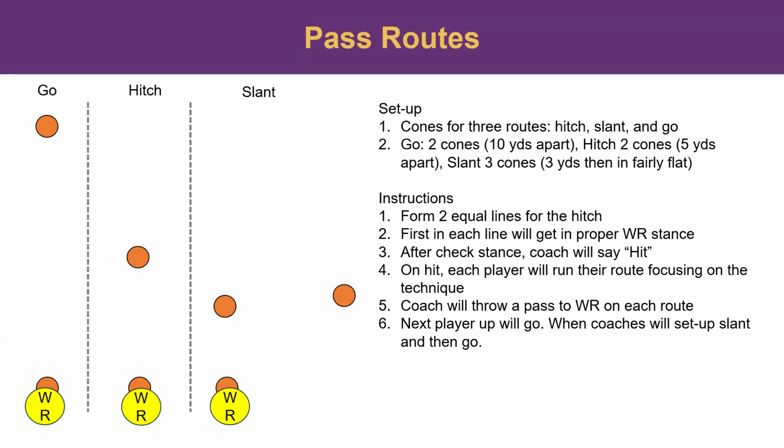But the idea here is that a pass from a coach should be more predictable and more consistent. Again, we're working on running the routes and catching the balls. We're going to keep on progressing and getting the timing up between quarterback and receiver. But now we're doing the same thing we did last week, introducing a ball to the mix. Good stances, good routes, hard cuts, looking for the ball, catch them with your hands.